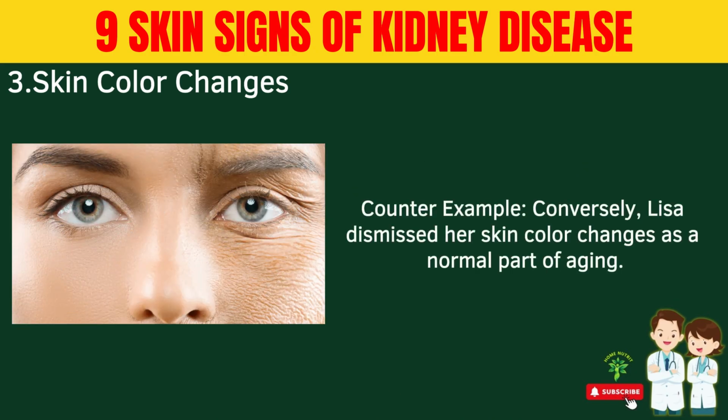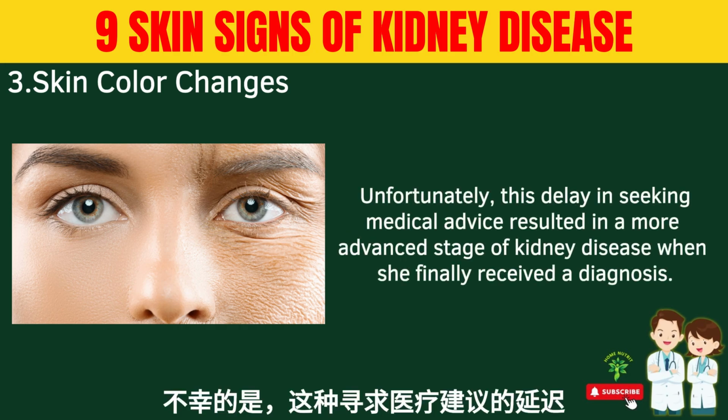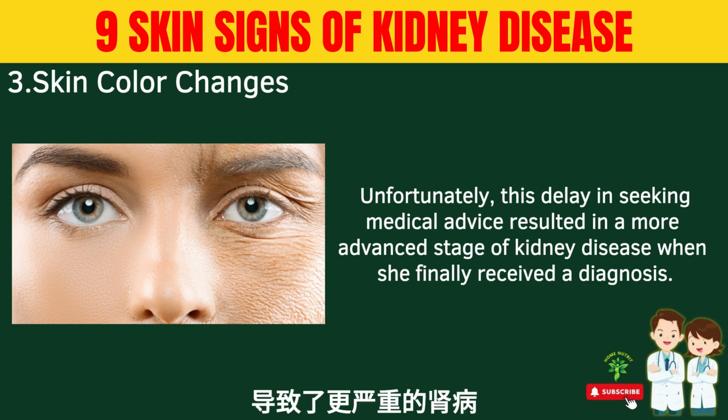Counterexample: Conversely, Lisa dismissed her skin color changes as a normal part of aging. Unfortunately, this delay in seeking medical advice resulted in a more advanced stage of kidney disease when she finally received a diagnosis.